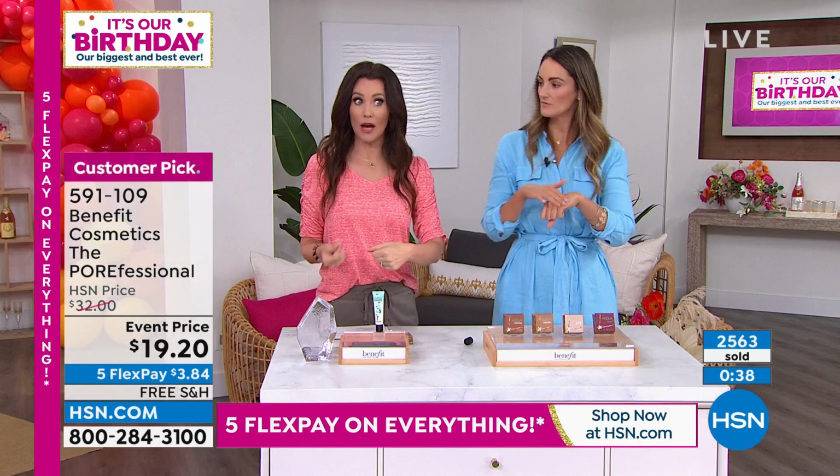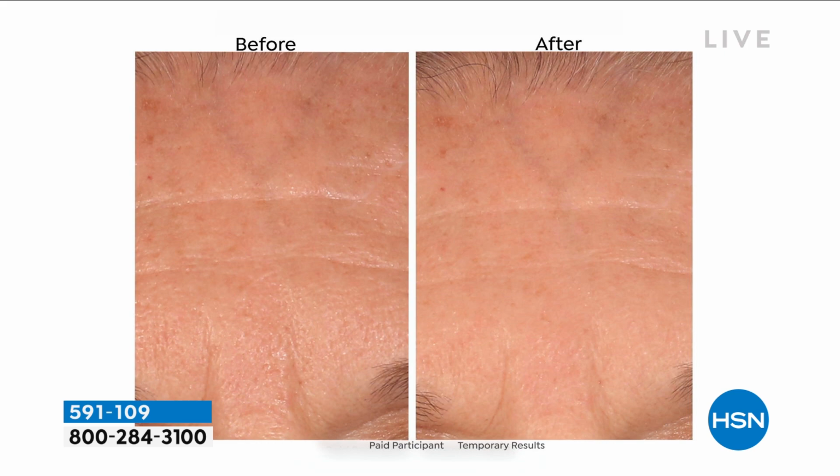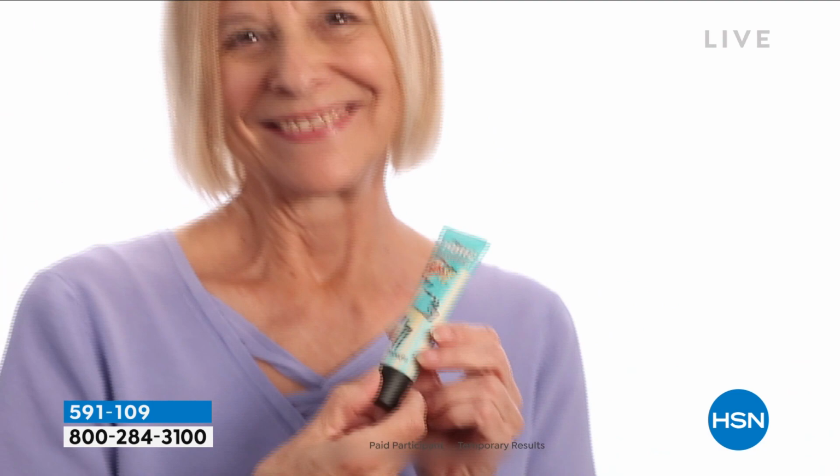So take a listen. Well, I've noticed when I was younger, the pores are just in this little area here. But as I've aged, it seems to be growing, and they gather under the eye, into the chin area. When I put it on, I'm going, oh my gosh, it just smooths everything out. I feel great. And it even hides some of the wrinkles. I mean, it's like getting an extra gift.